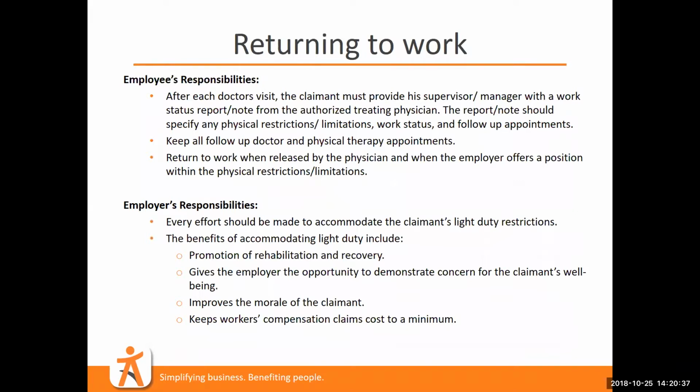Return to work. Again, this is a big issue. We always want to get the employee back to work as soon as possible. After each doctor visit, as we stated, it is the claimant's or injured employee's responsibility to provide you with a work status. Right after that appointment, they should be emailing you, faxing you, whatever, their work status.